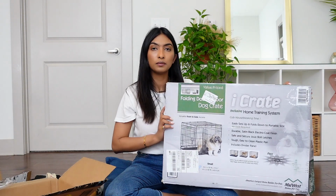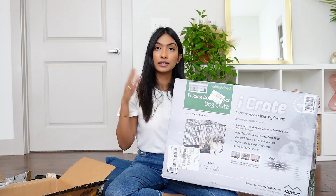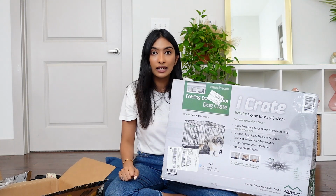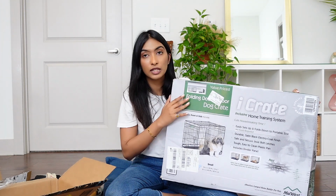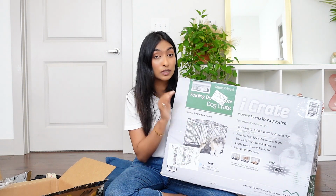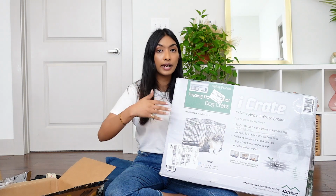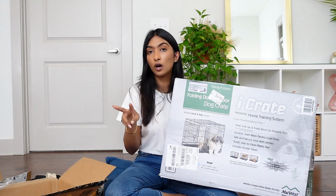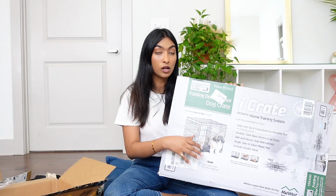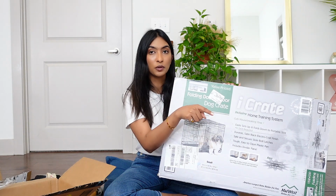Okay, next up I got him this crate, and this is from a brand called iCrate. Initially I wanted to buy him something like this, but let's be realistic, he's a puppy and he'll be teething really hard, so this one is perfect for it. This one has great reviews on Amazon, and it is one of the best selling crates. It comes with a divider, so you can divide the crate into 2 parts, so in case you have 2 dogs you can use it for them. The material is really sturdy, and this one also comes with a plastic tray which goes beneath it, which I'm going to be showing you guys in a bit.